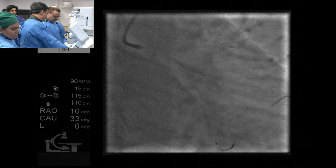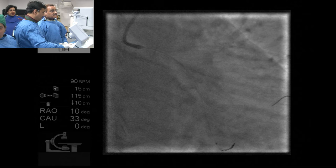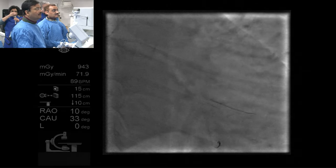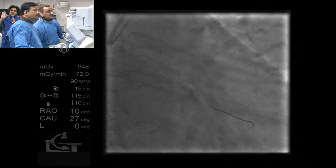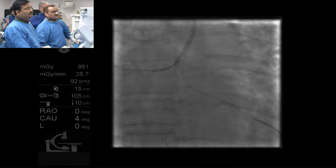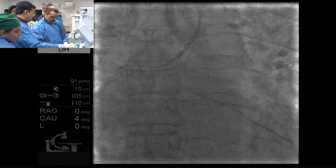This one is kinked now, but it went in. Oh, it is out. Dr. Jamal, we had a question, John and I. We would rather not inflate the balloon, just keep it there, because inflating the side branch balloon might create problems, right?